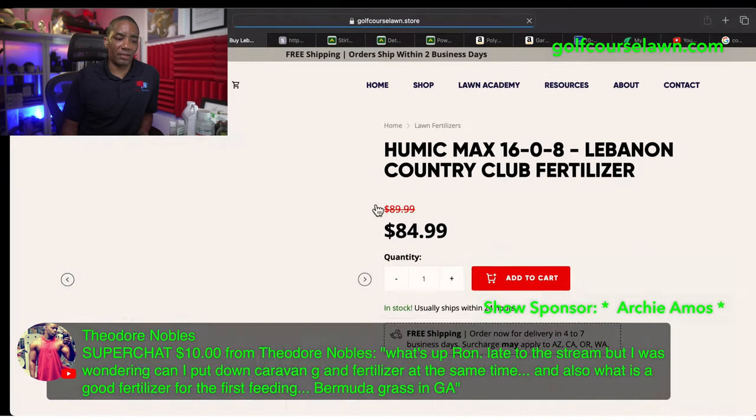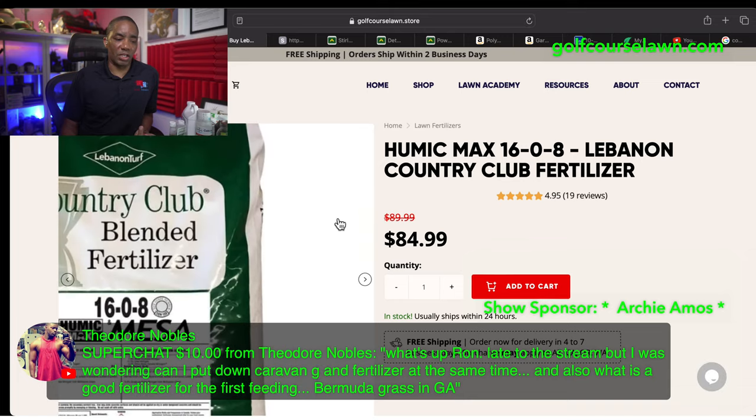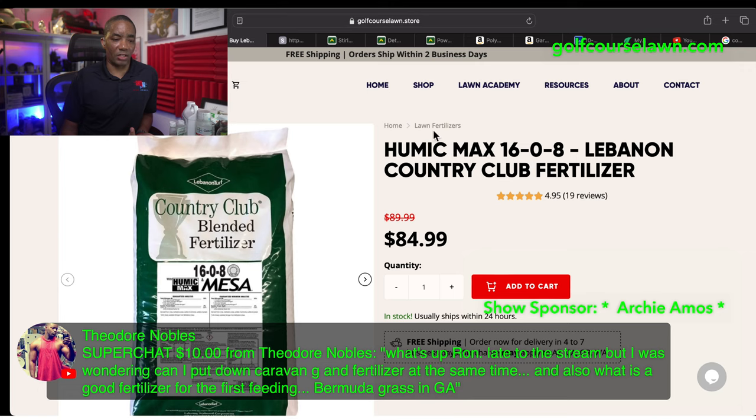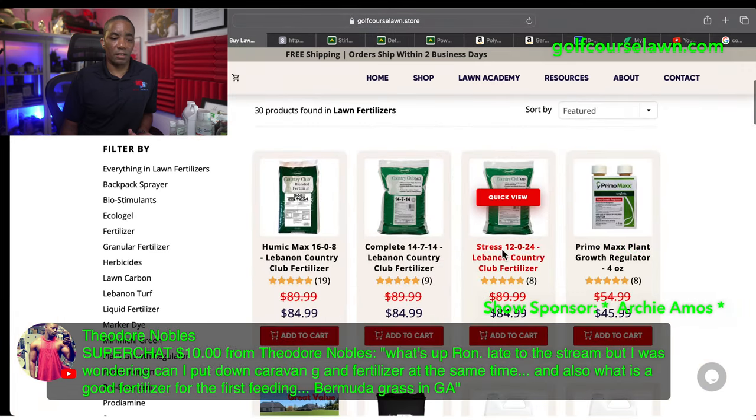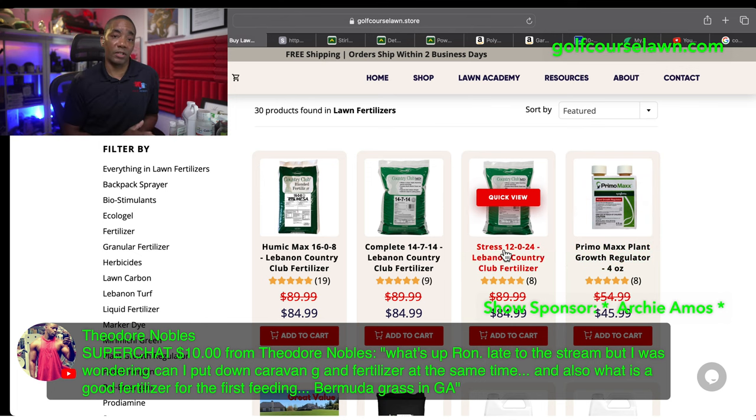So this is the fertilizer I use by far. My lawn sees more of this than any other fertilizer, but I start the season out with the 12-0-24 and then Humic Max after that. So in my case, I've already done an application of this in March, and then starting in April, it will be Humic Max all throughout the growing season until like September, October timeframe, at which point I will go back to the Stresswell 12-0-24 and then put the lawn to bed for the year.